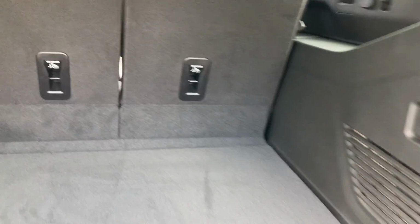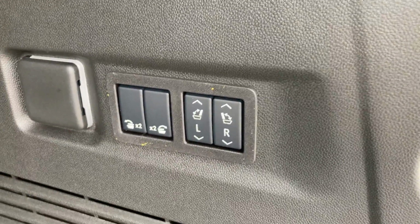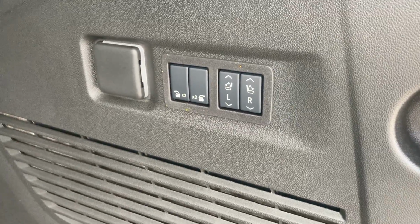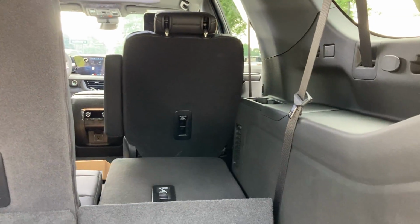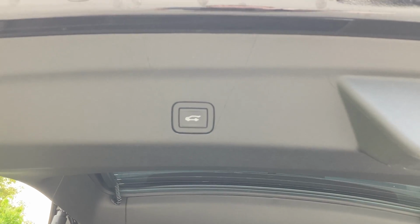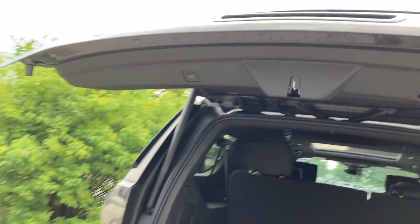You do have quite a bit of space back here, as you can see. You do have more storage, not very much, but a little bit more there. You also have the option to fold down the seats as well. Now, in the second row, you can only fold them down. In the third row, you can actually fold them down. And then you can also fold them back up as well. You also have another 120 outlet right there. Now, to close this, all you have to do is simply hit that button there, or on your key fob, push your button twice again, and that's going to close right there for you.